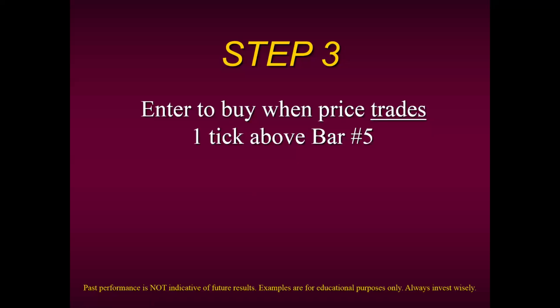We're going to enter to buy when price trades. You notice I underline trades. It doesn't have to close, but when price trades 1 tick above bar number 5. So if the high of bar number 5 was 50, the minute on the next bar it traded at 50.01, well, that's your entry point, okay?